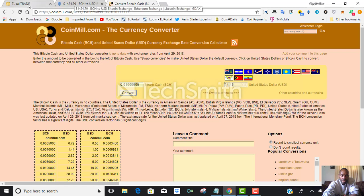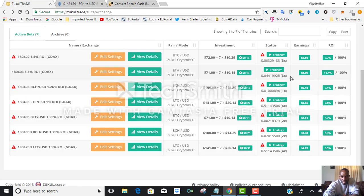So let me go back here. I normally trade this on. I have to pause this. I use my phone to pause everything. For some reason, my phone works better than Chrome. This is more sensitive in responding to my phone. I'm going to pause this particular bot. Let me make sure I have the right one. BCH.